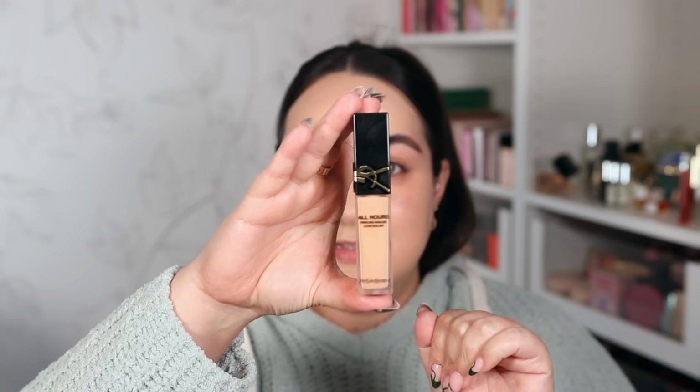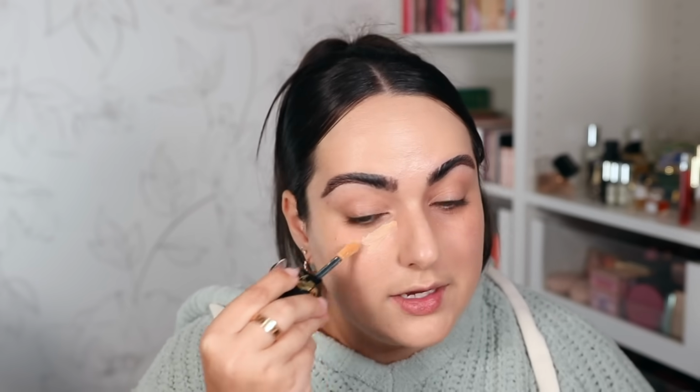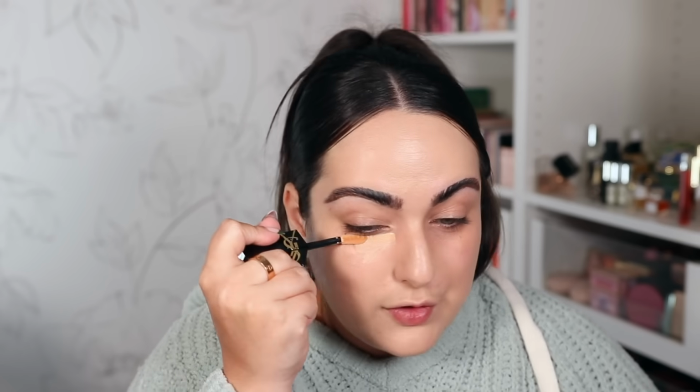This YSL concealer here, I need to further test. I bought this one during the Sephora sale. I tried it in my Sephora haul video and I loved it, but I need to further test it. I think I've used it maybe twice since, but I want to use it more to really make sure how much I like it. I do wish I had gotten a lighter shade.